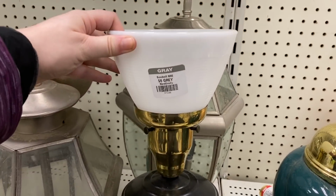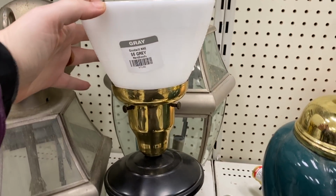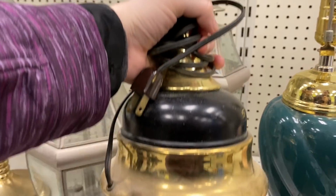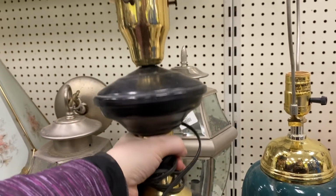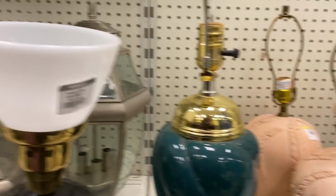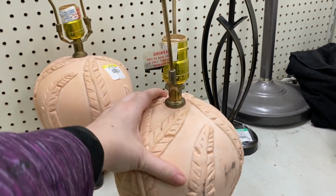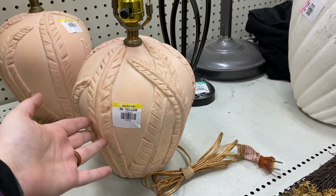I did see a couple of lamps that caught my interest. They were marked $6 a piece. The first one was this one here. It is black and this kind of gold brass color. And I really liked the lampshade to it. I thought that was kind of nice how it went up instead of just the typical little gaudy looking lampshade that was on most of them.